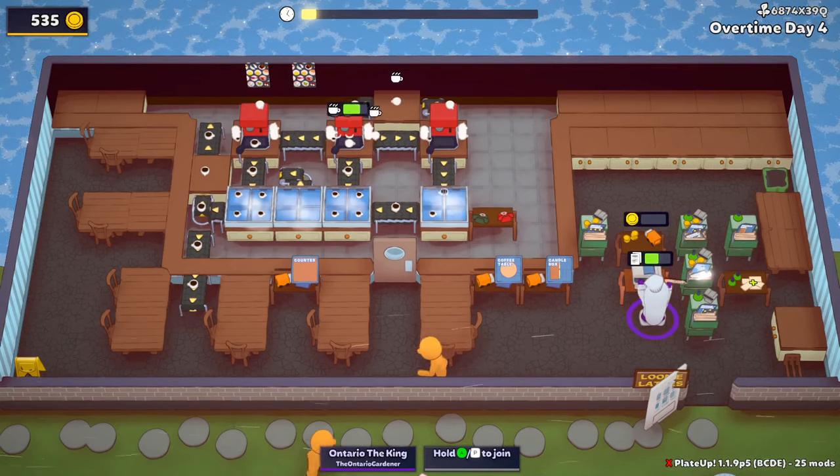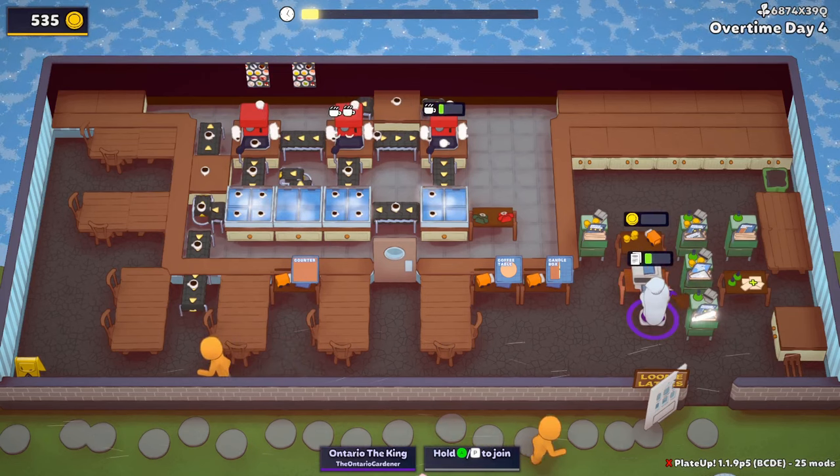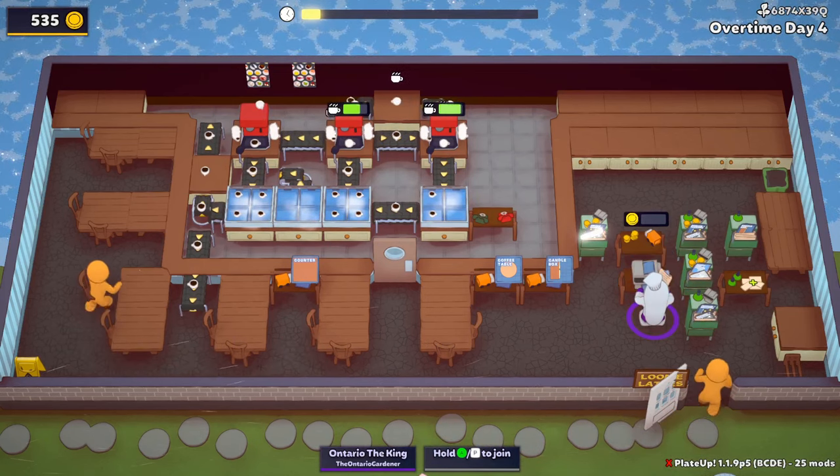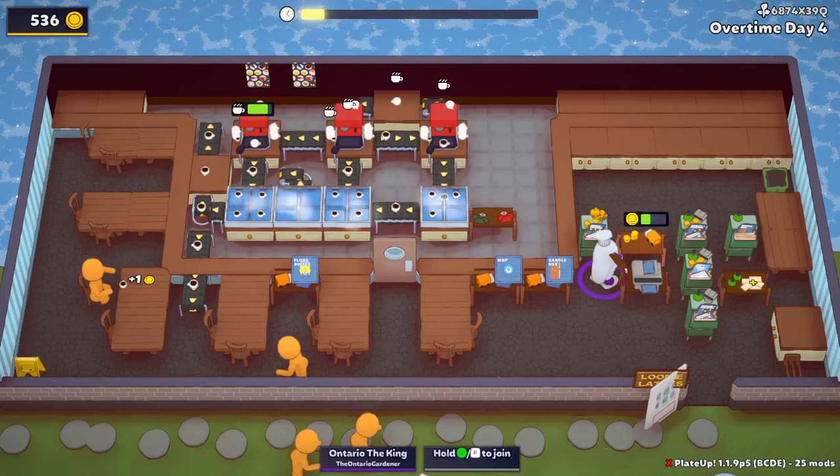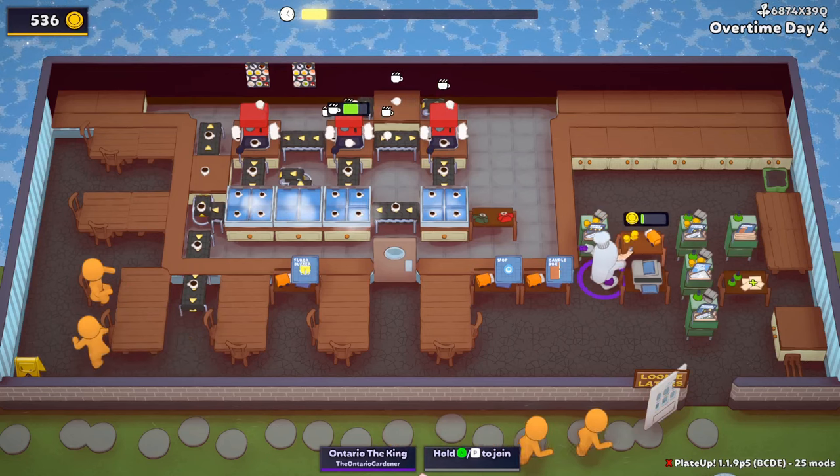All right, we don't have that much more to do. We have two more copies. I'm just going to burn through all of it. Yeah, I guess the only downside there is that prep station in the middle that doesn't have anything in it.